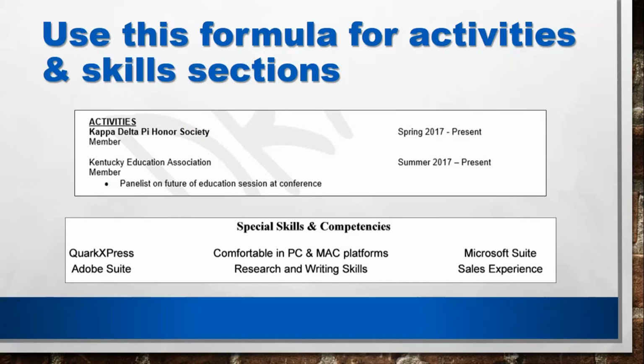And then again, feel free, if you held a leadership position or you accomplished something specific or you helped plan events or you fundraised money, make sure to know that you can include bullet points to go into a little bit more detail to describe that if it's relevant to the job that you're applying for.